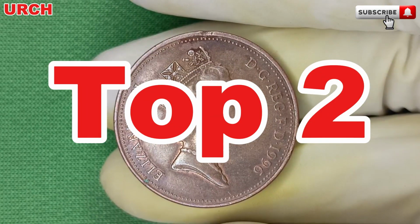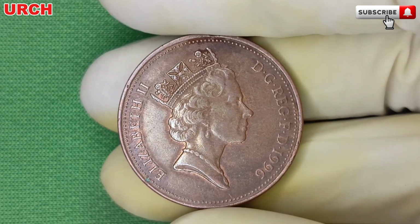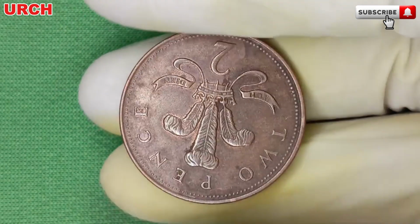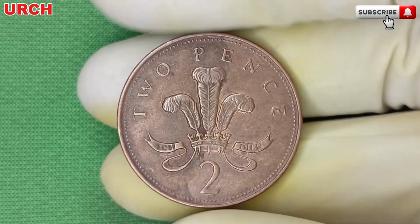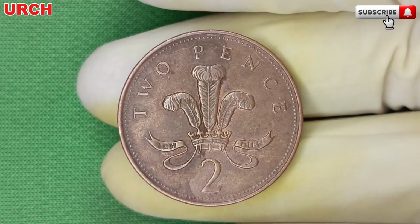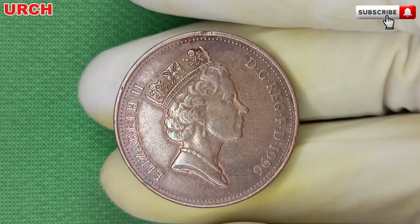Top 2. Today, we dive into one of the most intriguing finds from the royal mints of the United Kingdom. A humble-looking coin that has stunned collectors and historians alike. Yes, we're talking about the 1996 Elizabeth II 2-pence coin, a numismatic marvel with an incredible backstory and an even more incredible value. Buckle up, because this is not just a coin, it's a key to hidden history, royal legacy, and modern-day treasure hunting. Let's start where all great coin stories begin, the reign of Queen Elizabeth II.